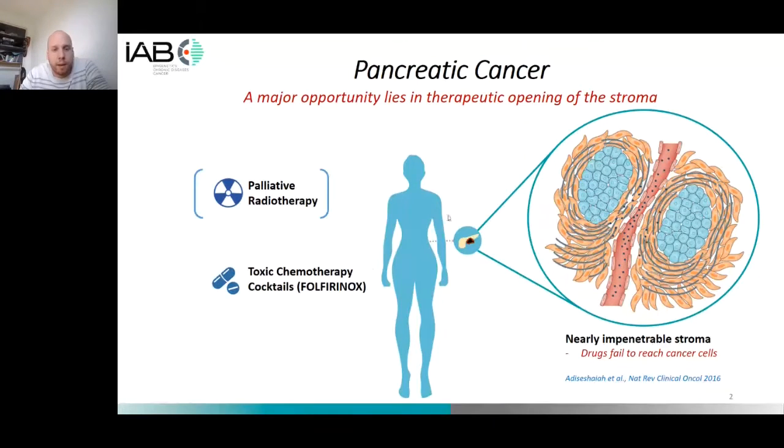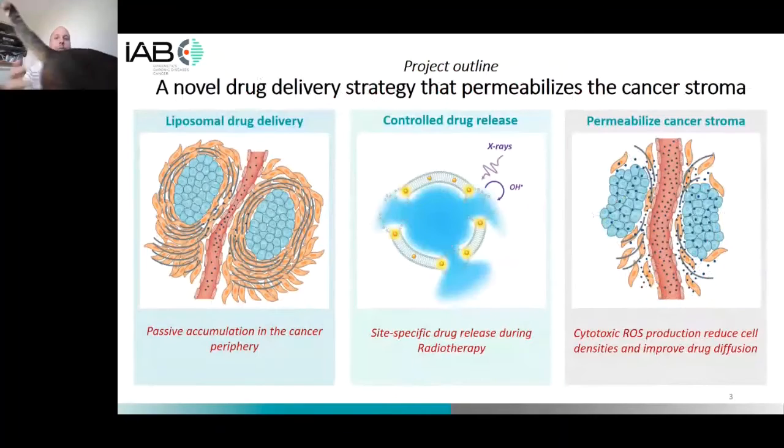Ideally, the most effective treatment for pancreatic cancer is radiotherapy combined with a very toxic chemotherapy cocktail called FOLFIRINOX. But again, these therapeutics have a very difficult time penetrating through the stroma, so the doses that have to be used to effectively treat these patients are very high. Of course, that's not acceptable for a lot of patients who are in too poor a condition to receive such high doses. And so in this project, I'm trying to develop a new drug delivery strategy that can permeabilize the cancer stroma.